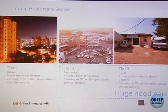Most of the doctors are in places where there are no patients. This is very interesting. Can you just see the delta? There are 750 million people with only 50,000 doctors, and there are 400,000 doctors for 85 million people. And in fact, I think there are more doctors from India in the US than in the whole of rural India. I'm just making a joke about it, but it's something close to that.